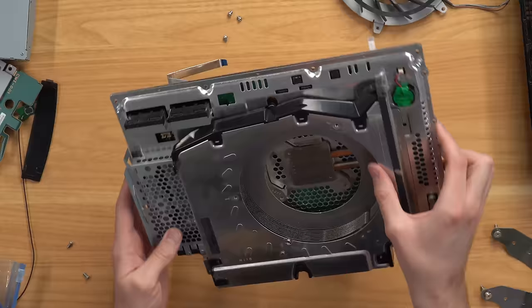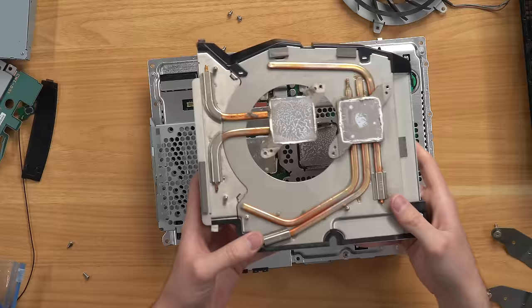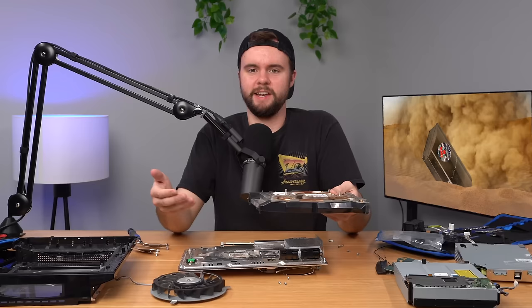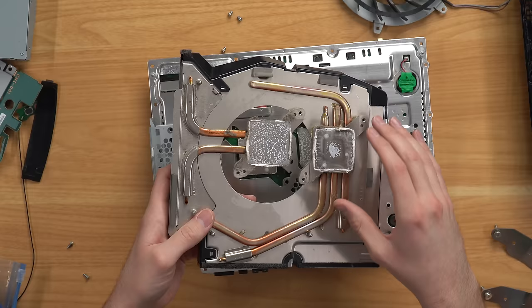All right, now let's pull this piece off, and there we go. So now we can see our thermal paste. Good stuff. It's basically all gone. Oh man, and it's just covered in dust around it. And this is the worst place to have dust and dirt. You get a lot of dust and dirt, you overheat, no thermal paste, and your console dies dead forever.